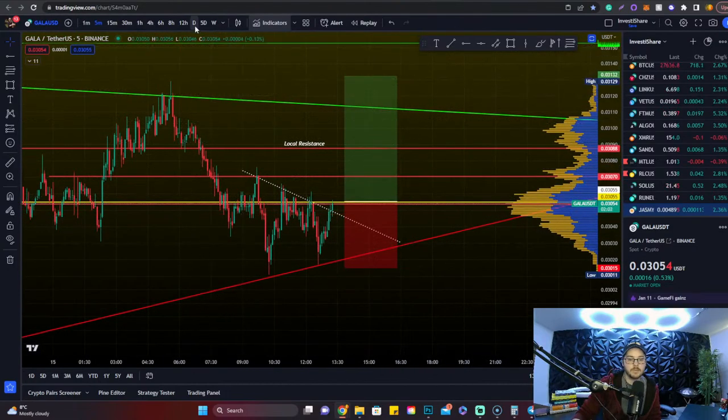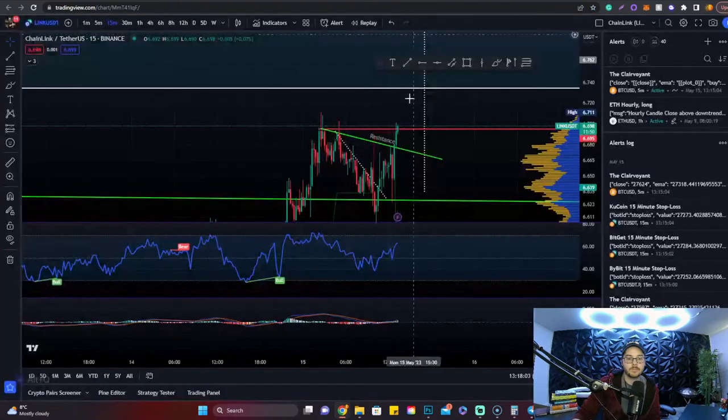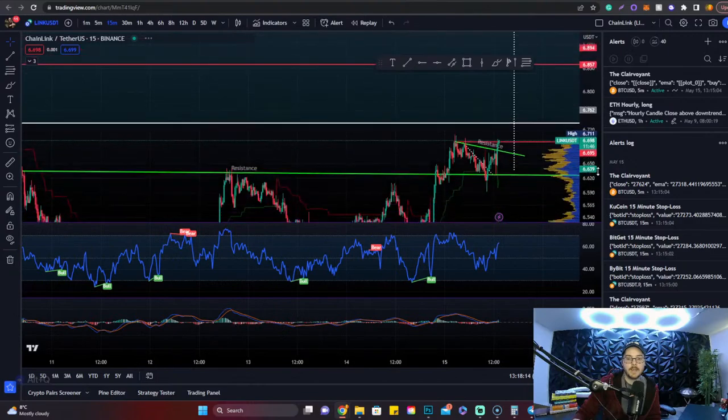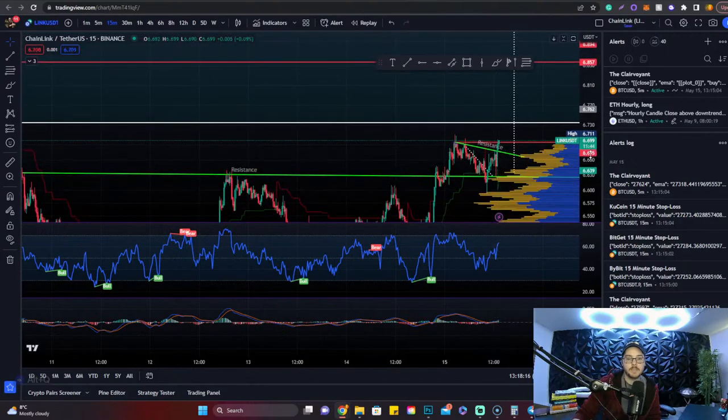2 minutes left. So we'll look back at this in 2 minutes. What were we looking at before for that fish hook formation? Oh, Link. We can take a look at Link too. Yeah, this is Link. So Link, I was waiting for a candle to break above this resistance.